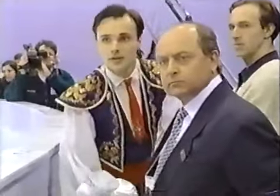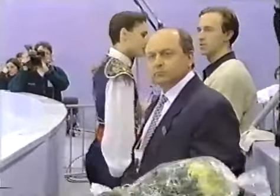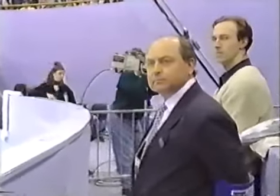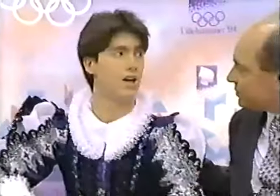Alexei Mishin, his coach. This is in the middle of the performance. Oleg Tataurov tries to give him a bouquet. Wait a minute. We've got a skater on the ice.